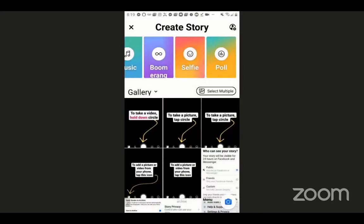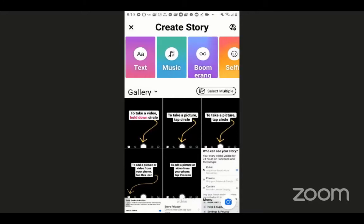I don't really use these up here. The reason why is because I just go into the camera itself, and the camera is the bottom right. You can see the bottom right corner. I'm going to tap on that, and it might show up. Okay, so now it's showing what's in front of me.